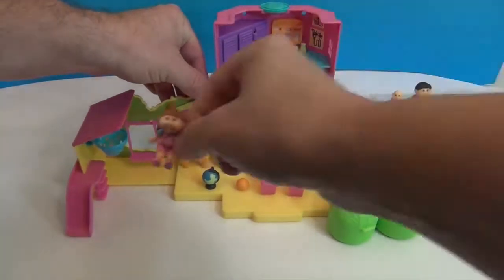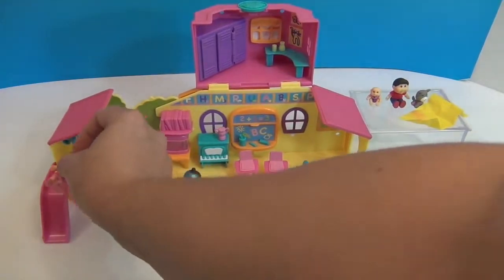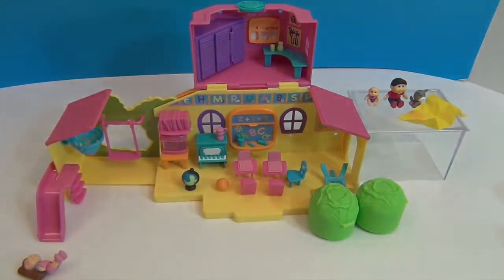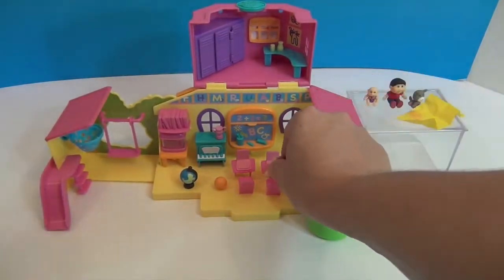There we go. I guess I'm backed up. There we go. Slide down, slide down, slide down. She fell off the other way. There you go. All right. So she can slide down. She can sit at the little computer desks right here.